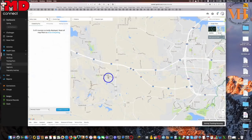Okay. Now, on Garmin Connect, the cool thing is that you can show what they call popularity heat maps. Let's see, where are my options? It says hide list and options. I don't want to do that.